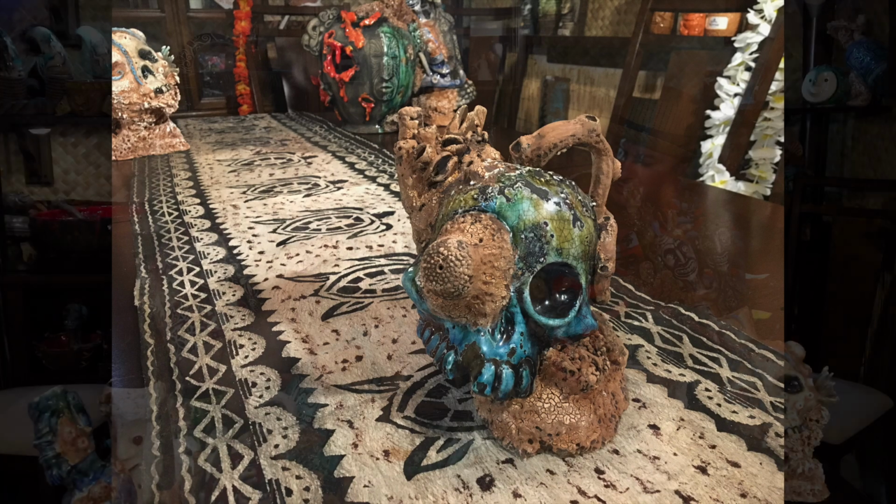Yeah. And then the octopus, his signature series here. This one is actually attached to the skull. And then I'll give that back to you. You can check that out. It has really cool barnacles and clams on the top.